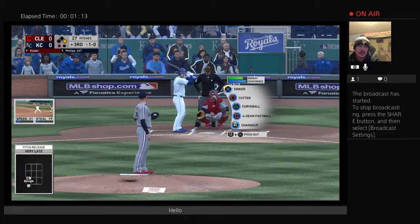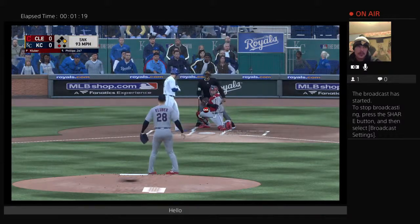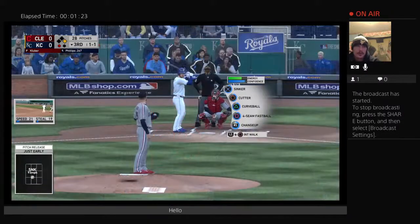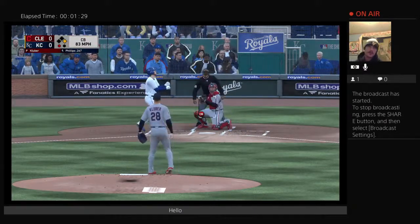Bottom of inning number 3, 0-0 our score. And a strike to even the count. 1-1. And he looks at one in there.